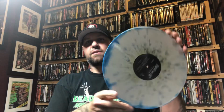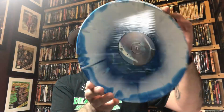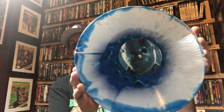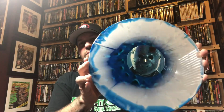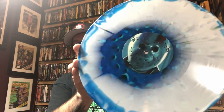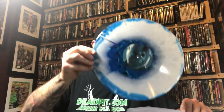Okay, I can't remember what this one looks like. Oh yeah, this is sweet. This is definitely one of the cooler ones that I have. Really nice, man. Look at that. The other one is very similar. You get variants and differences even in these splatters just because of the way the colors fall when they press it sometimes. But man, that is just a gorgeous edition.